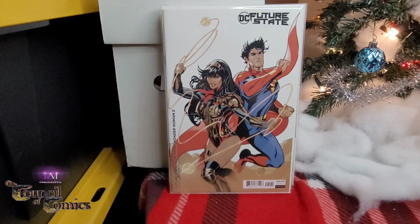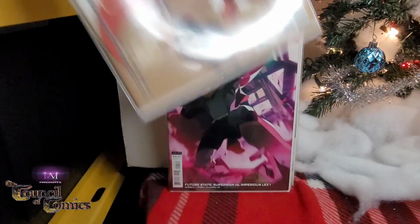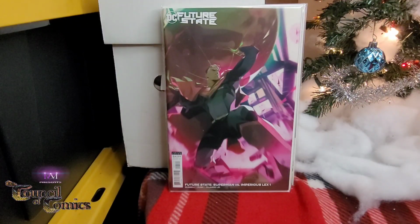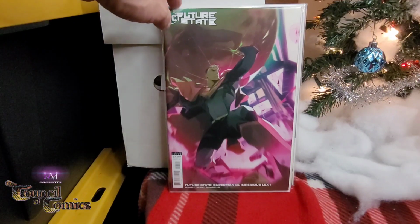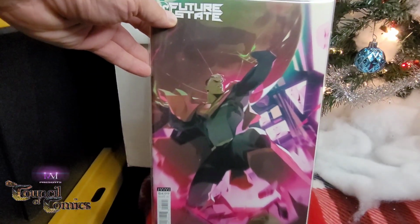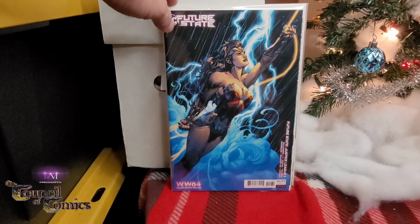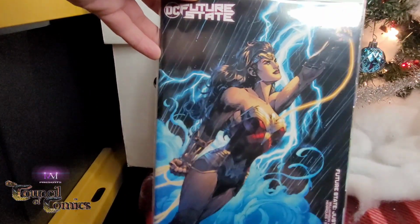Future State Superman Wonder Woman 2. This is a gorgeous Terry Dodson cover. Pretty cool. Future State Superman versus Imperious Lex. This is a pretty cool cover as well. Future State Justice League number 1. This is the Jim Lee Wonder Woman 84 cover, which is pretty cool.